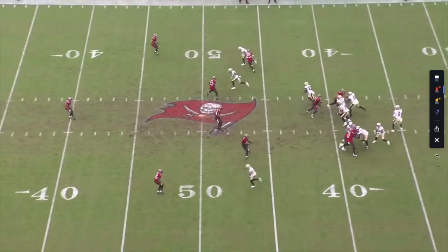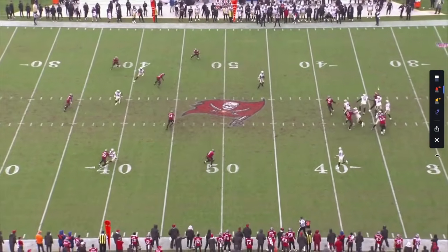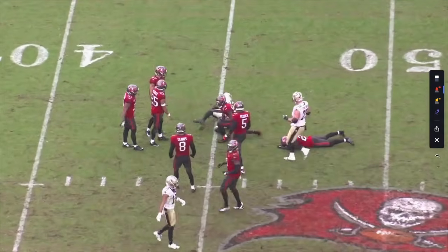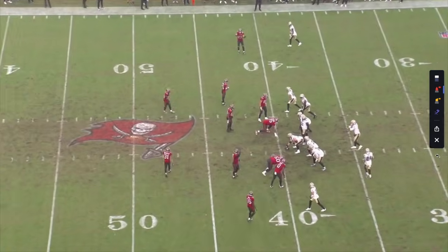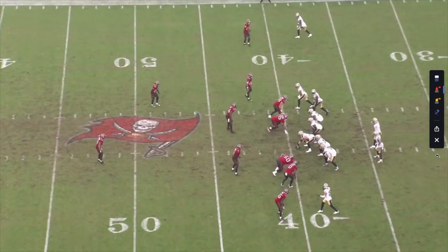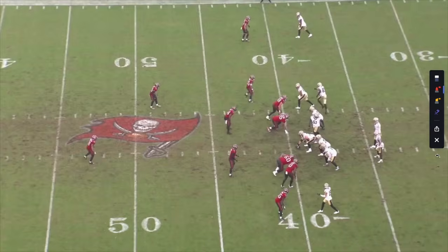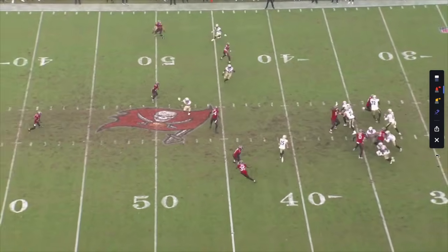Long yardage situation here. Don't have to try to get it all back at one time. Play every play and make the right decision on each play. And he's been doing a nice job of that in this game. And that's, again, a big part of what you're looking for from a young quarterback. Make the right decisions. Make the right throws. Continue to move the football. Positive plays, so important.